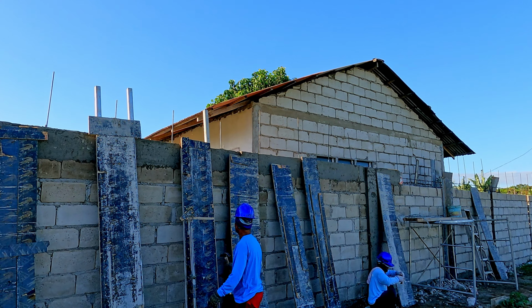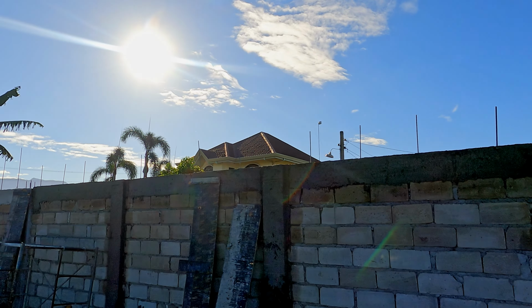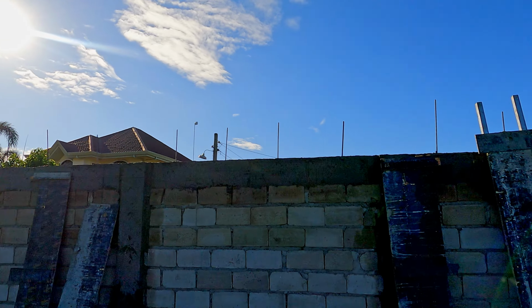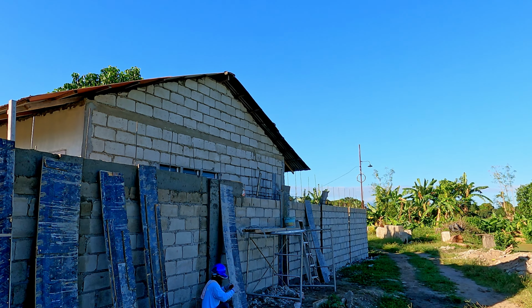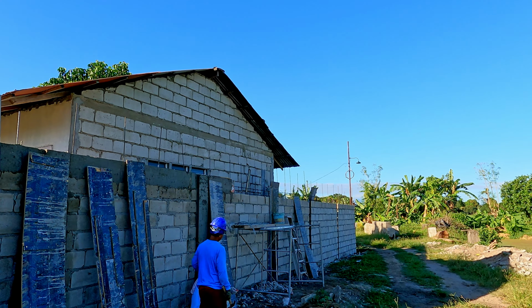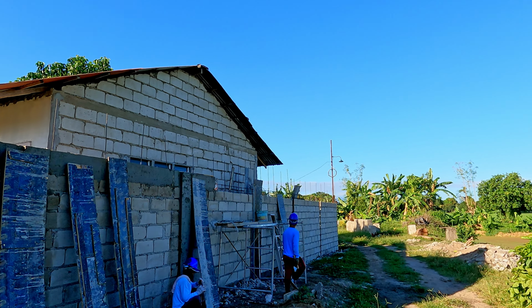South wall. So we are done and dusted with the beam all the way right back down to the front of the property, all the way up to here. 4 sections to go. I think there is a very reasonable chance they'll get those 4 sections with the columns, with the beam, done today. What could possibly go wrong?